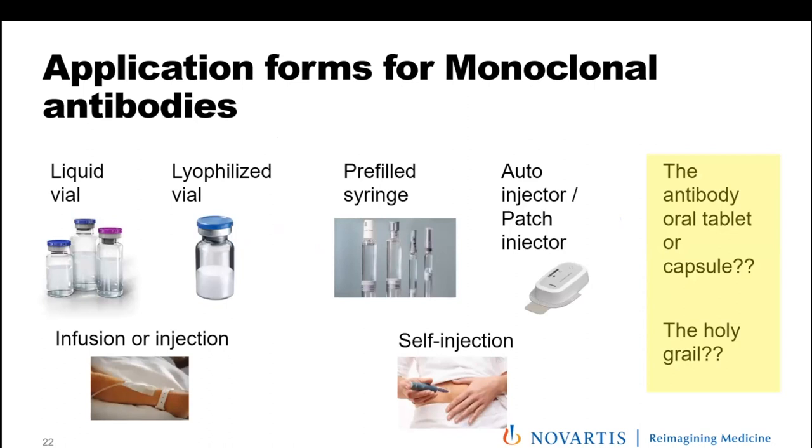Unfortunately, the oral tablet or capsule is still the holy grail. There are attempts, but antibodies are still typically given parenterally, either by infusion or injection. And meanwhile, there are also self-injection systems on the market and feasible.